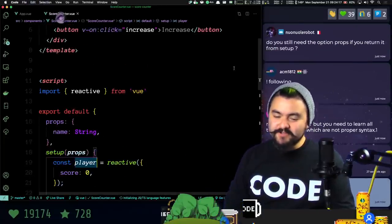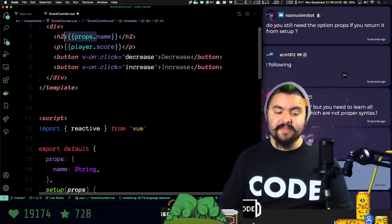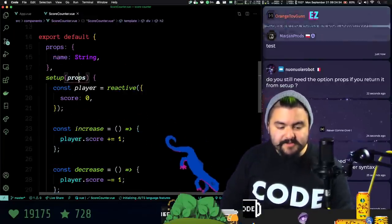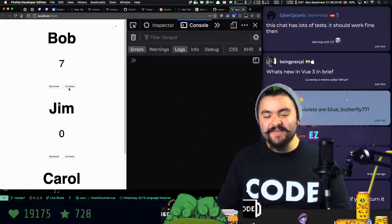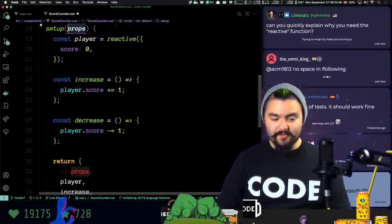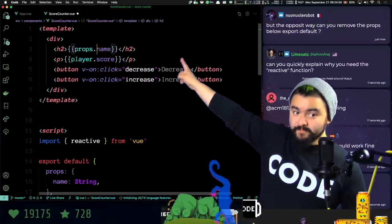Do you still need the option props if you return it from setup? Here's the thing. I don't need props right there, and if I don't put props there, then I can just access it directly by name. But we were talking about this earlier, and we don't like the fact props is defined but never used. We don't like the fact that it's kind of just like a magic variable. It makes it a bit harder to detect where props are being used and stuff like that, which is why I explicitly brought in props here and then exposed props on my data. So that way, when I look at the template, I know that's coming from props.